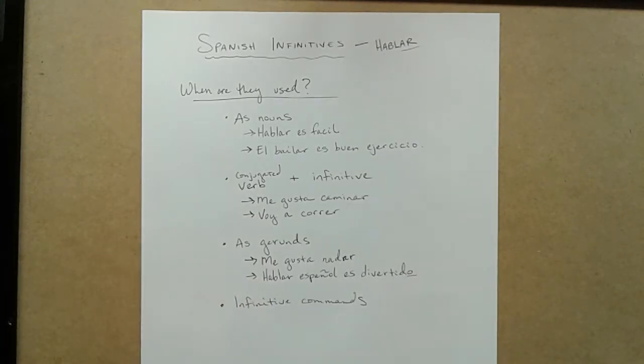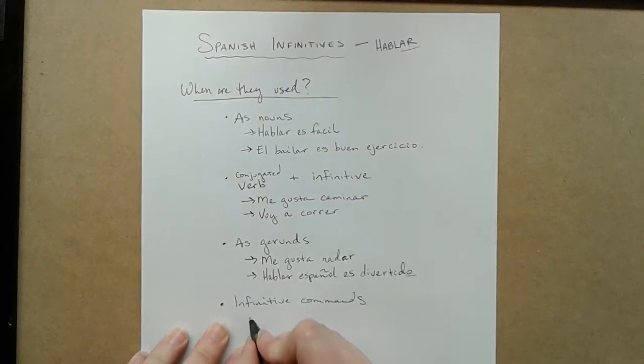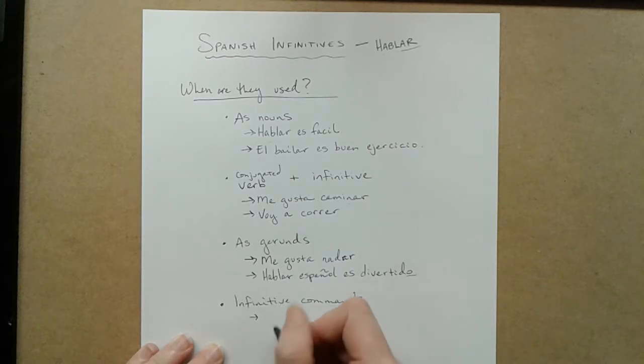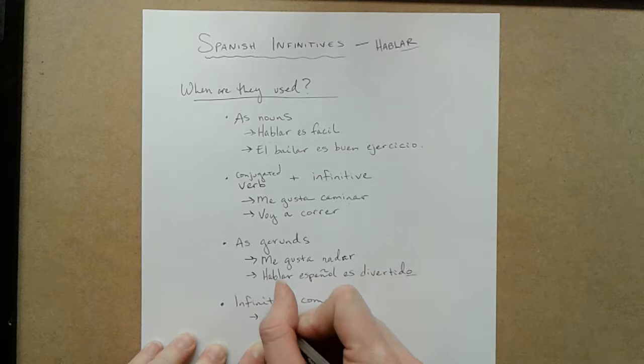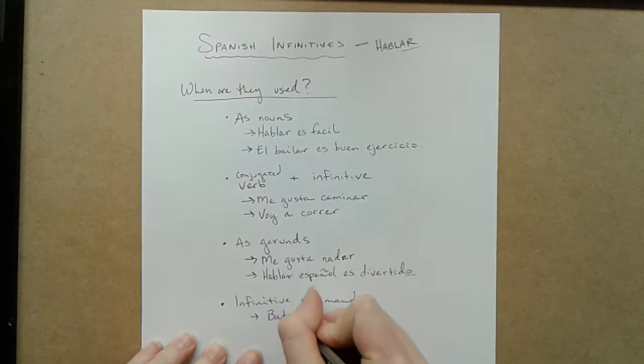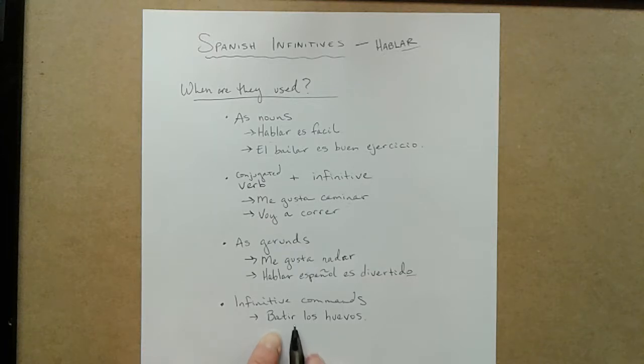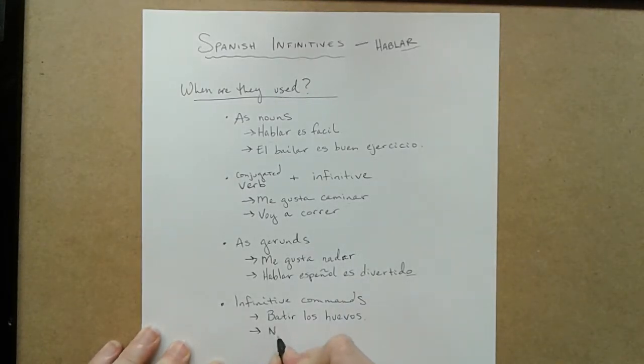All right, final thing, infinitive commands. They are not very common. Don't expect that when you're talking to someone, or they're talking to you, they're going to use infinitive commands very much, but on signs you'll see them. You'll also see them in recipes. For example, a recipe telling you to beat the eggs will say, batir los huevos. If we saw this and didn't think of infinitives as commands, we would think it says to mix or to beat the eggs. However, since we know that infinitives can also be commands, we know that it says beat the eggs when we see it listed. You might also see signs that say no fumar.